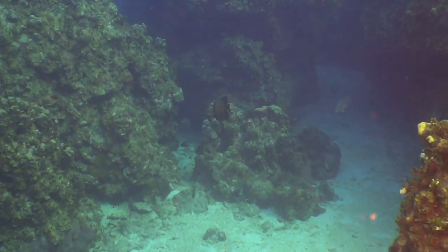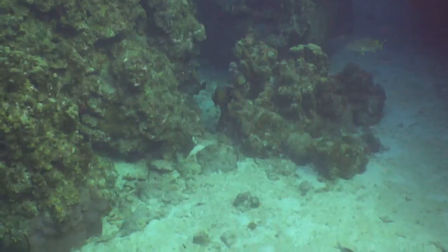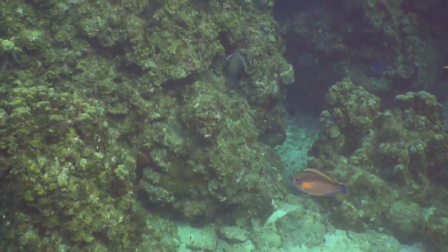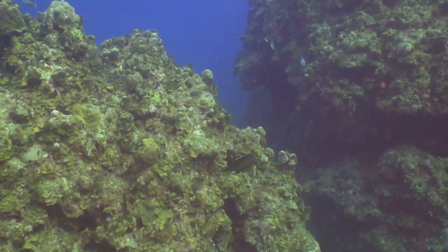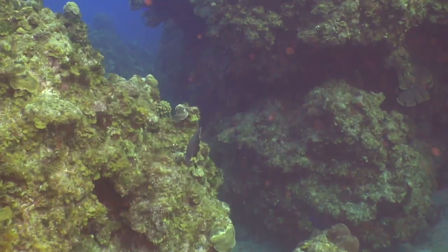Oh, did you see that? It just ate some plankton. Yeah, we did. It's nice to have a French angelfish joining us again. Yeah, so they are omnivorous and they do enjoy a wide variety of food, as we just saw as it picked some of that plankton out of the water.